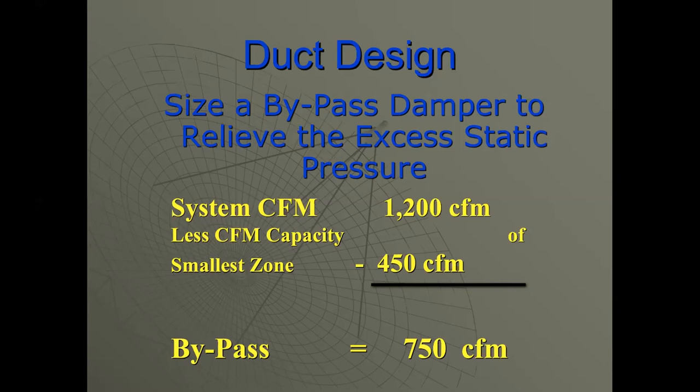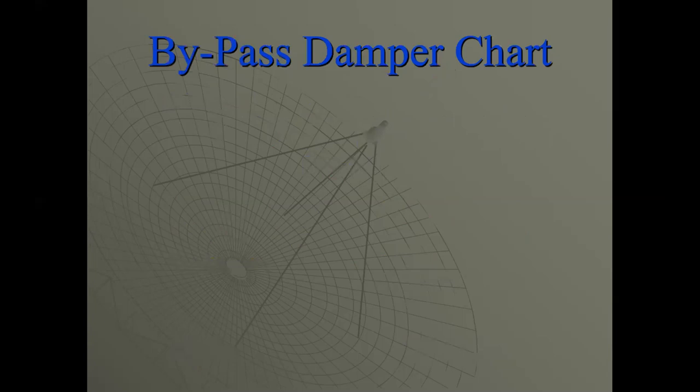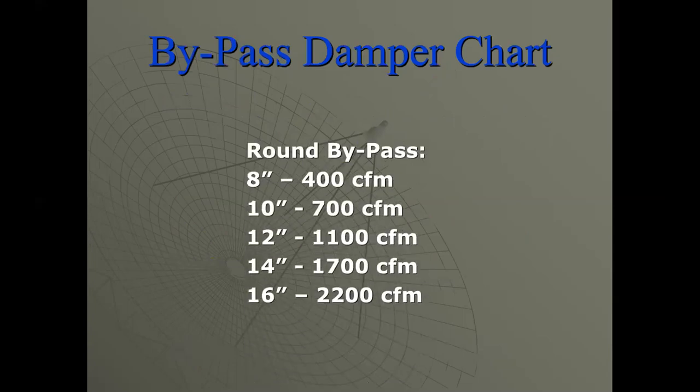But this was everybody's design, and I'll still say that there are a lot of zoning manufacturers out there that'll still do this exact same exercise. Total capacity CFM, subtract the small zone, get the bypass CFM. They go to the bypass CFM chart and they look, where does 750 CFM fall? Well, 10 inch is 700, but the 12 inch will actually handle the 750 CFM. It'll also handle up to 1100 CFM. So now, as these variable speeds, and if it was an arm and weight situation, and thank goodness for those, arm and weight bypasses are a thing of the past.